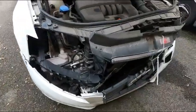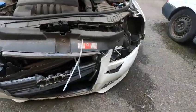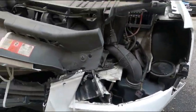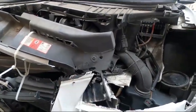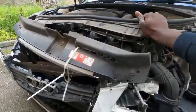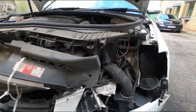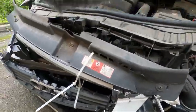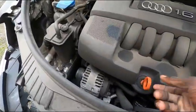So here we have it guys, quick rundown of what I think the damage is. You can see the main impact was here. I've already got a front bumper on the way. I've already got a front slam panel on the way in the post. That's going to come with my complete radiator kit and everything. So I'm not really too bothered about that.